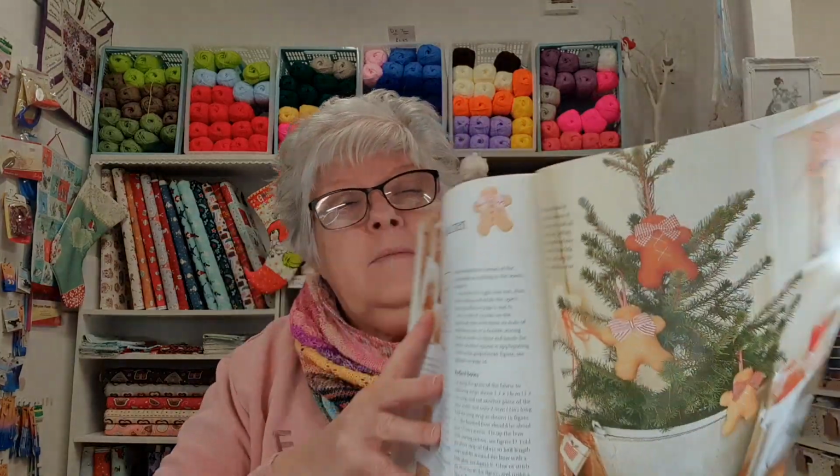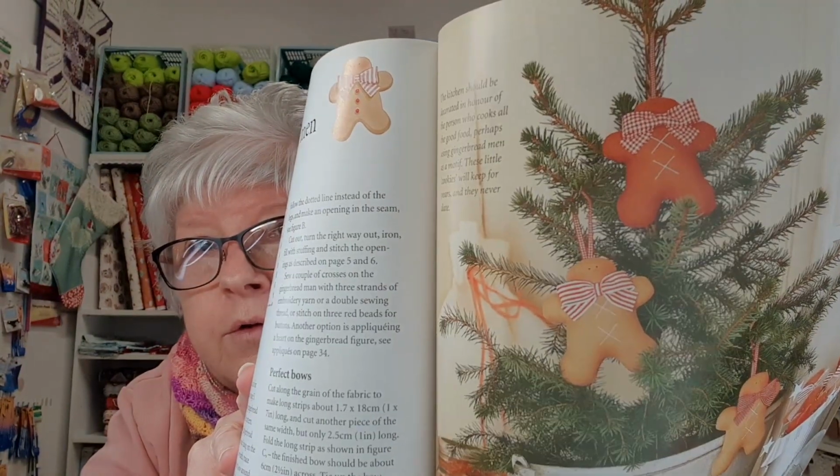Today I thought I'm going to trace some patterns out, and I can show you what I'm going to make if I can find it. I should have put a piece of paper in. Oh, I can't find it. Oh, there he is. That is the gingerbread man, so I'm going to do one of these. Now this is all done in Tilda fabric, which I don't have any of anymore, so I'm going to do it in felt. These are all stitched on the sewing machine, and I'm going to hand stitch mine in blanket stitch, which I thought would look quite nice.